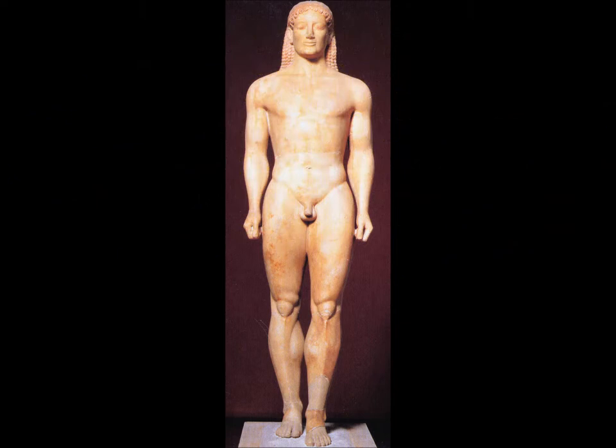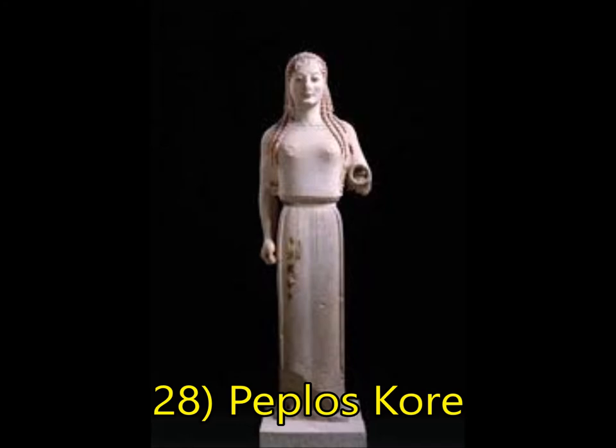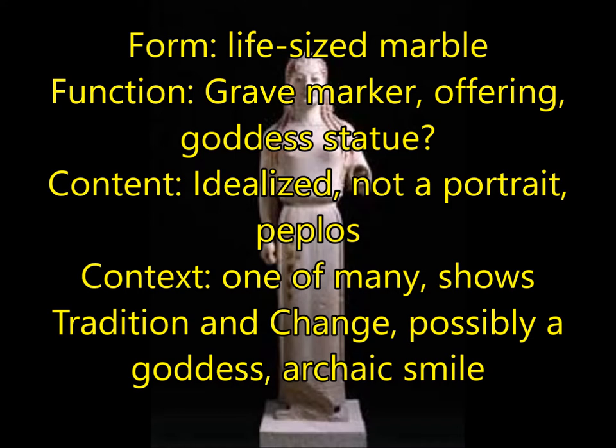Next, we're going to have the Peplos Kore, which is pretty much the female version of our previous work. For form, she is carved in life-size marble, although she's relatively short or small. And for function, she may have been a grave marker, she may have been a goddess statue, she may have been an offering. She was found on the Acropolis, and there's a lot of things we're not sure about when it comes to the Peplos Kore.